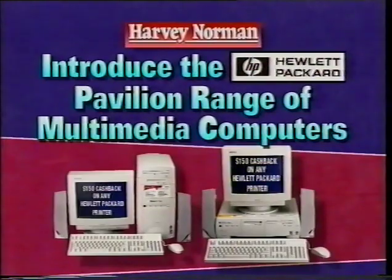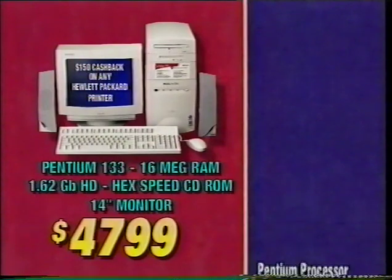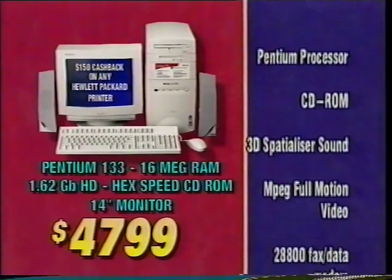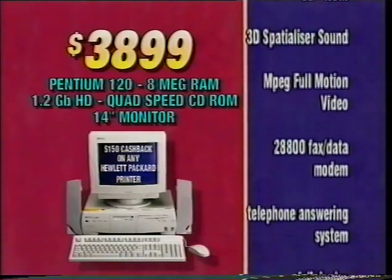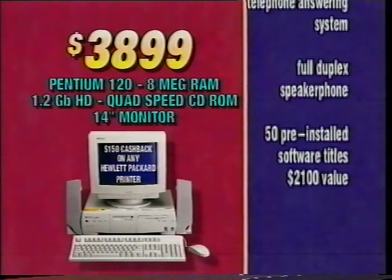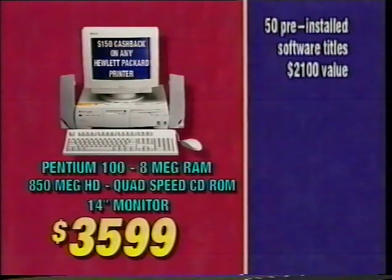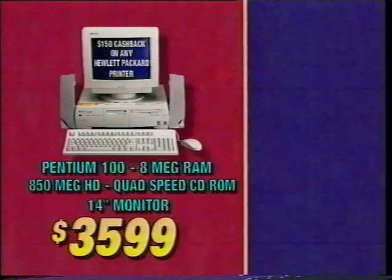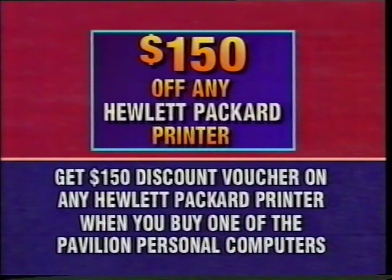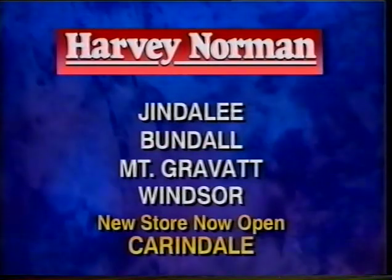Harvey Norman introduced the new Hewlett-Packard Pavilion range of multimedia computers. Each model comes with a Pentium processor, CD-ROM, 3D spatializer sound, MPEG full motion video, 28800 fax data modem, telephone answering system, full duplex speakerphone, and over 50 pre-installed software titles valued at $2,100 as a bonus. Our Pavilion prices start at a low $35.99 for the Pentium 100 model. Buy any of our new Hewlett-Packard Pavilion personal computers and we'll give you $150 off your purchase of an HP printer. Harvey Norman.